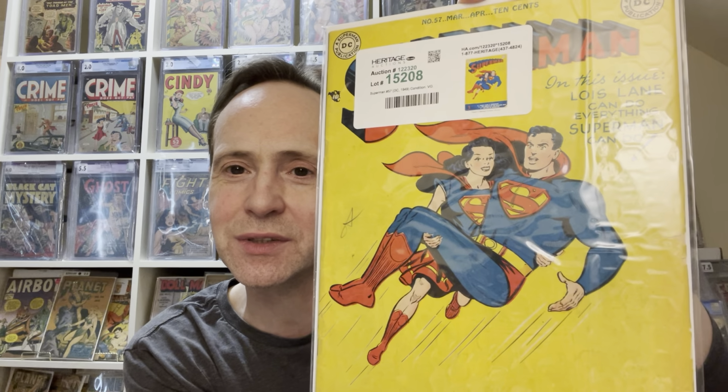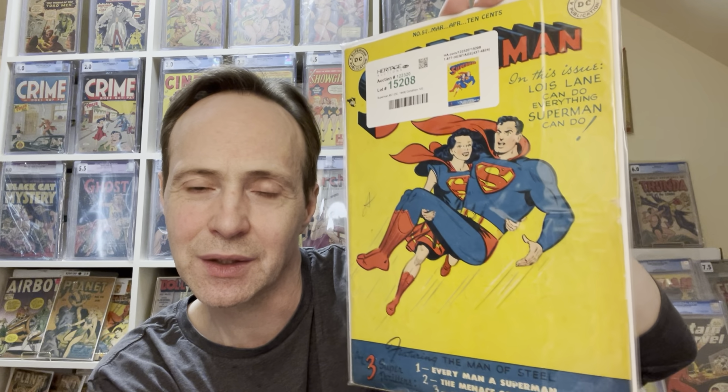This is Lois Lane on the cover there, dressed like Superman. And in this issue, Lois can do everything Superman can do. Featuring Man of Steel, Every Man a Superman, The Menace of the Machine Men, The Son of Superman. Three thrillers inside. So it's a really great book, kind of a minor key for Superman. This is Superman #57.